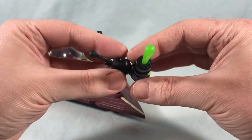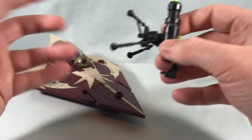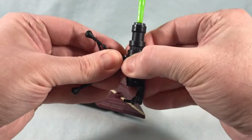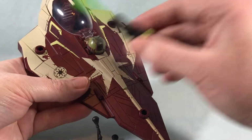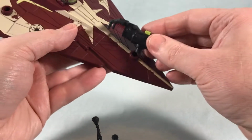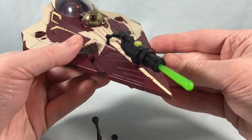We get one of these with just about every release, so I don't know. You can mix and match them. You can take this off, and it's just a large peg, and you can go ahead and peg it into any one of these 3 spots on the fighter. If you have other ships, you can mix and match. You could put 3 on here if you wanted.